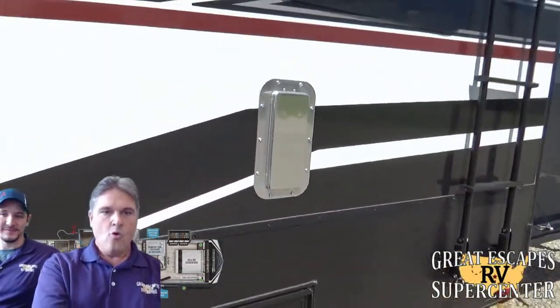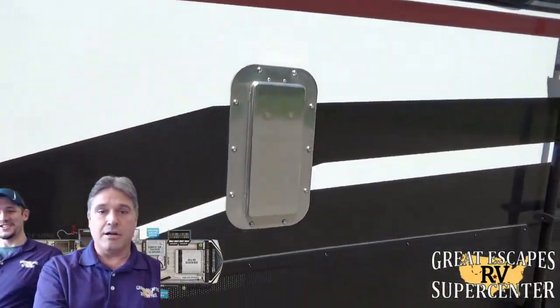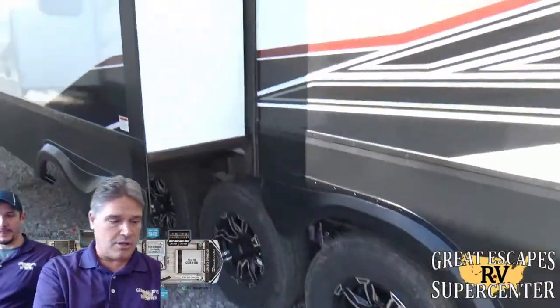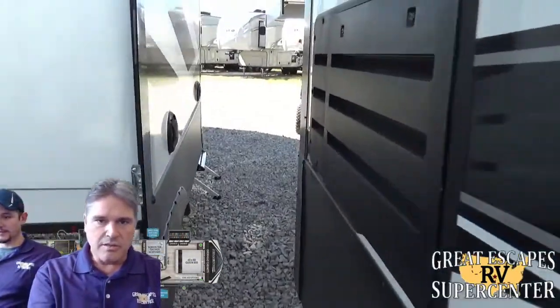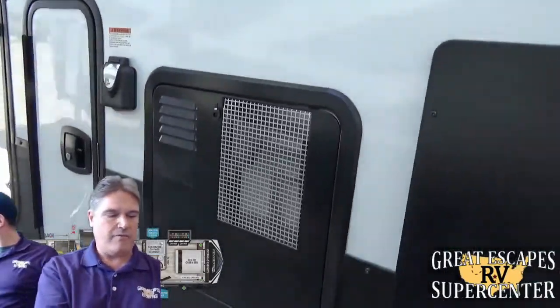Exterior entertainment center. You got to have one of those in a toy hauler. Here's the cool thing about toy haulers. They have everything because they're designed for so many different kinds of people. They got to have everything.